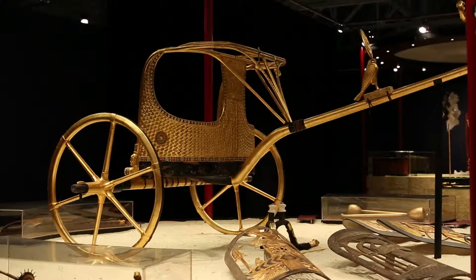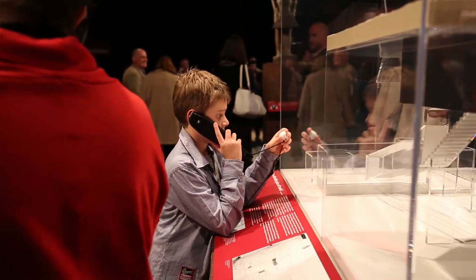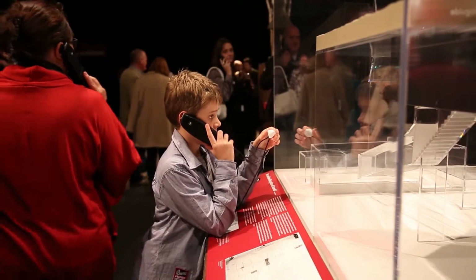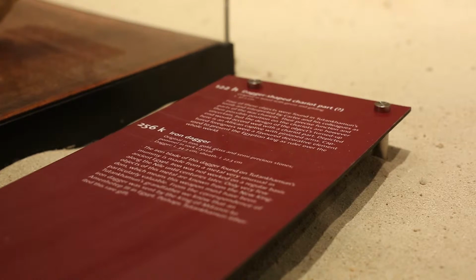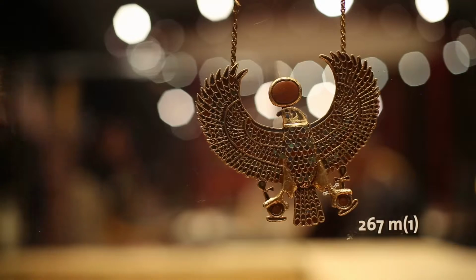The wonderful thing about the audio guide is that it has two tracks, one for adults and one for younger children. And this really allows them to be integrated in using the audio guide. And they really like the idea of being able to push numbers and being independent.